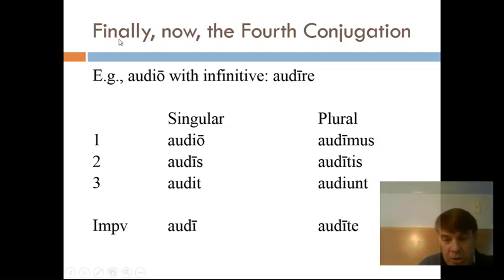And the I, as you can see, shows up in all the forms of the present active indicative, which is what you're looking at down here. So audio, audis, audit, audimus, auditis, audiunt. And then the imperatives at the bottom. The imperative usually chops the RE off for the singular, and so audi is completely predictable. And then you put a TE on it for the plural. Y'all hear, audite. In southern Rome, they said audita.